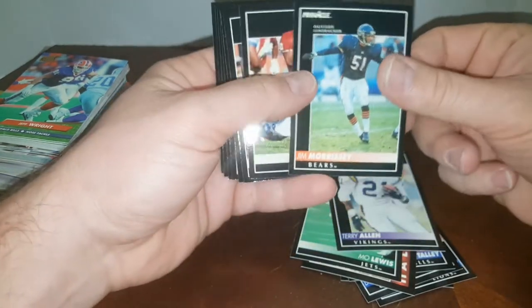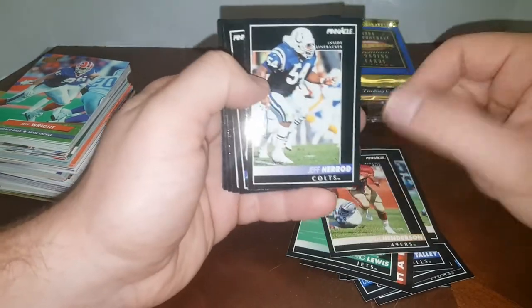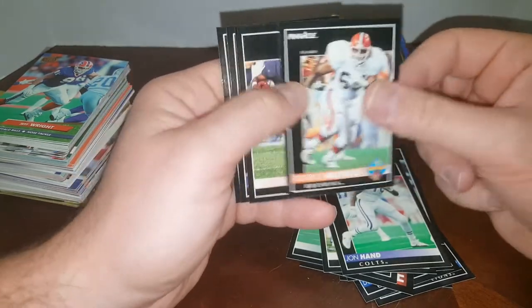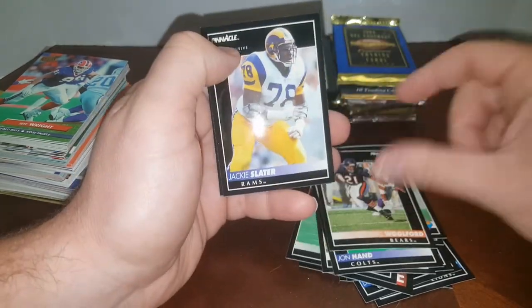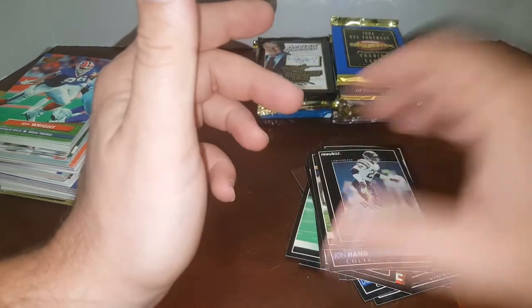There we go. Jim Morrissey, Keith Henderson. Yeah, these sets back then were so big and they had so many defensive guys and kickers and stuff like that. Centers, offensive linemen, and stuff that you just got a big set and it's hard to pull the stars and stuff.